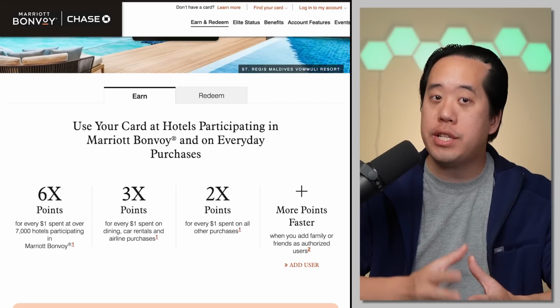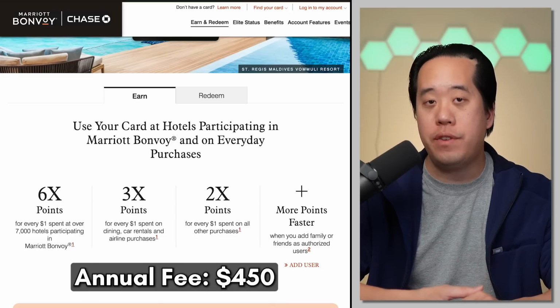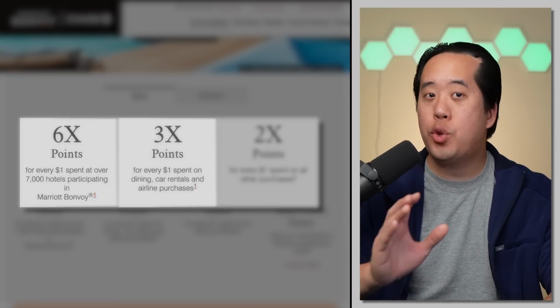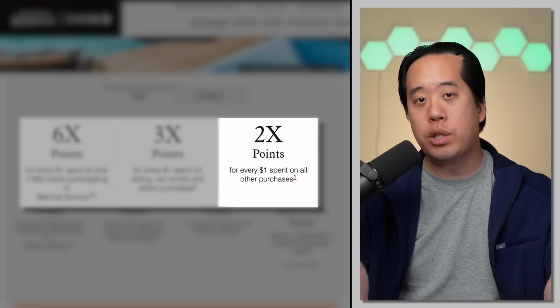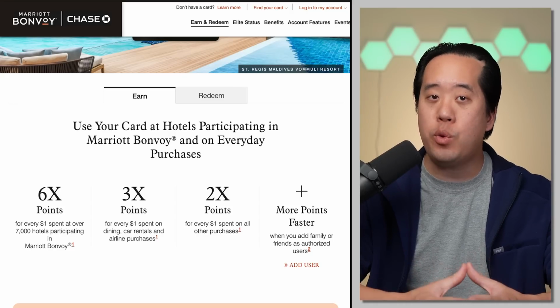Now, I think it's also important to understand why this card is considered to be the best credit card in the Marriott Bonvoy portfolio, so let's briefly go over the main features of this card. The Chase Ritz Carlton card is a luxury hotel credit card within the Marriott Bonvoy program with a $450 annual fee. It earns 6x Bonvoy points at Marriott, 3x points on dining, car rental, and airline purchases, and 2x points on everything else. And these multipliers are okay, but where this card really shines are the benefits offered when considering this $450 annual fee.